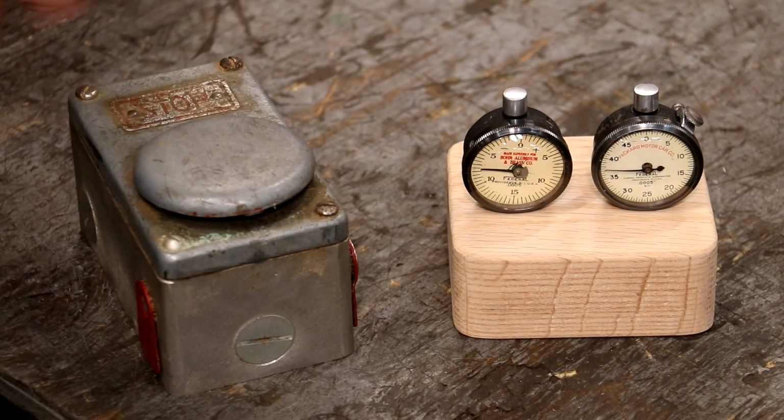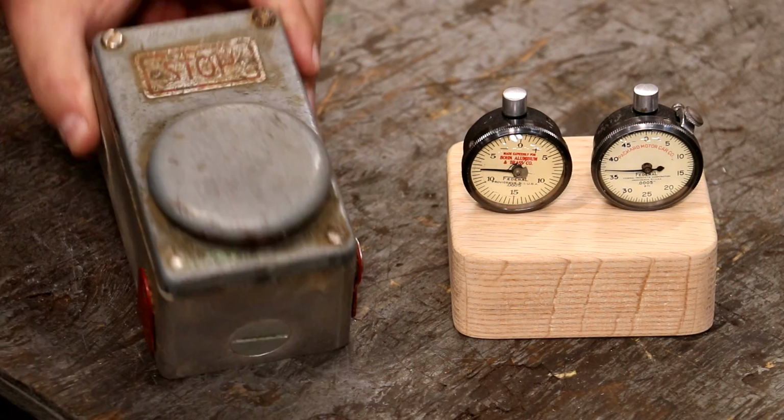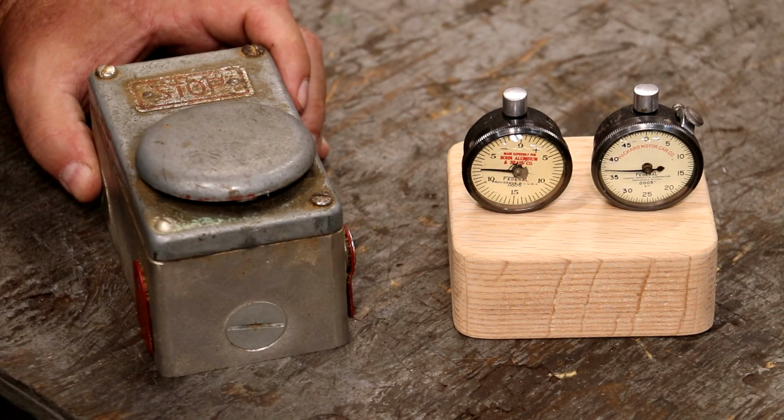We'll put this over my electrical stuff. I'm sure we'll find a need for that. That's a nice one. You can put it on something, you just kind of bump into it with your knee or something and shut a machine off in an emergency situation.